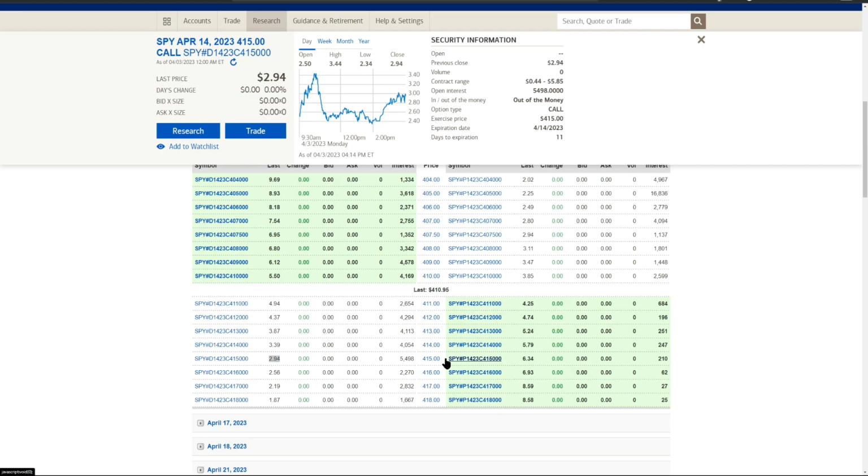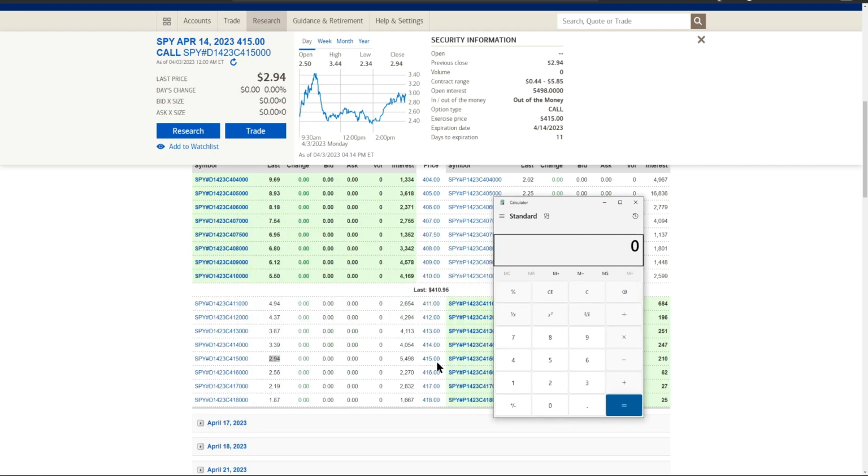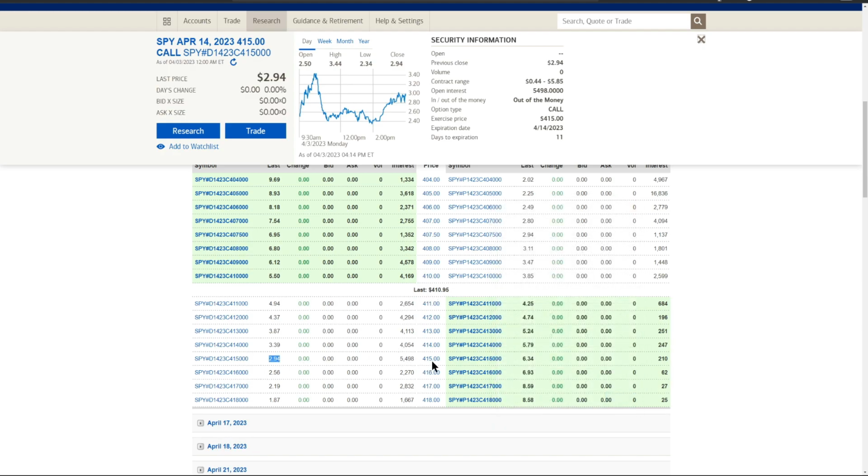You can obviously do the percent difference by opening up a calculator and doing the new value of 415 minus the current value of 410.95 and dividing it by the old value, I believe, 410.95, times that by 100. So 415 is only a 0.98% difference. Plus 0.98%. Yeah, that seems pretty accurate. Okay, so to get to 415, it would only take the market really moving 1%. And that can be risky for some, right?